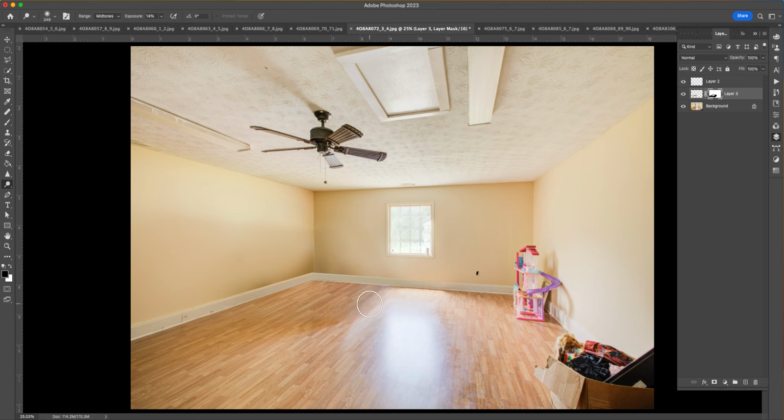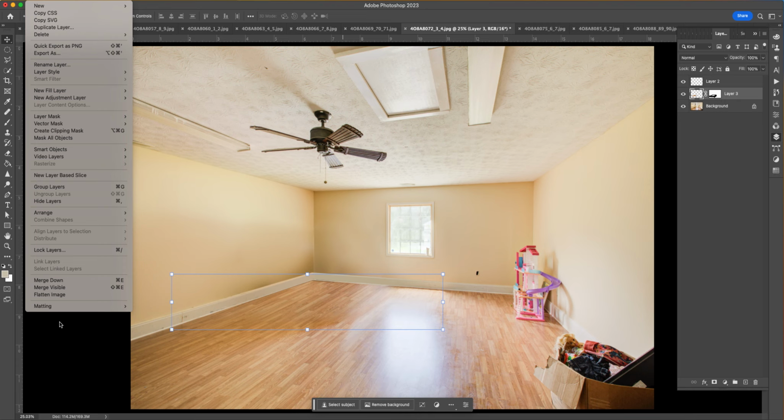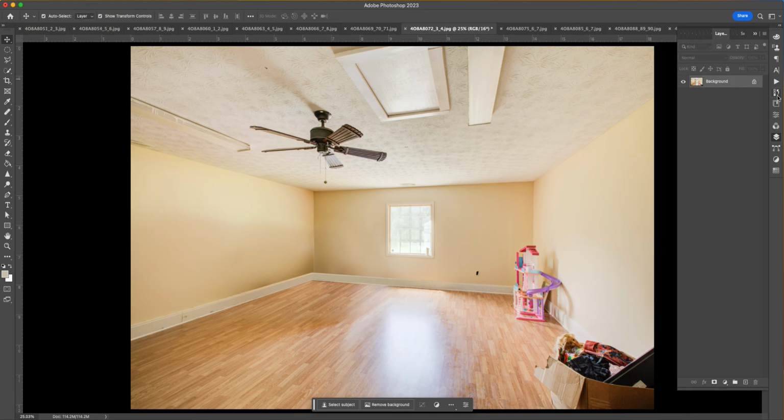Let's go to the dodge. It's a little bright in that area. We want to get that window. And then pull this down just a little bit. There we go. Let's just flatten it. It looks so much better than it did before. I could work on that and get it right, but I'm not going to. Too much to do.